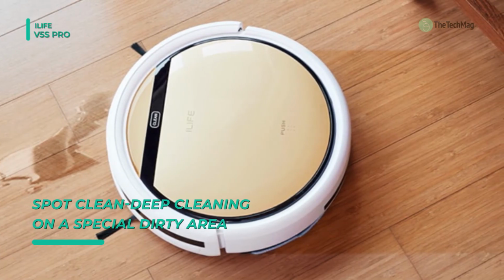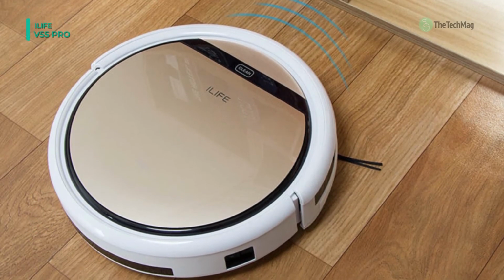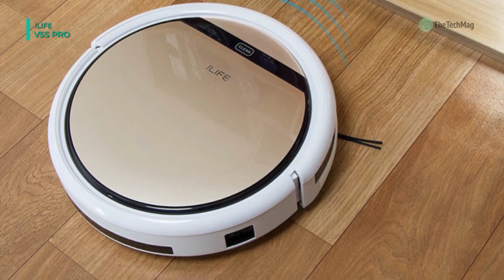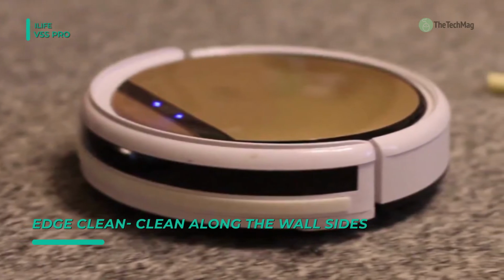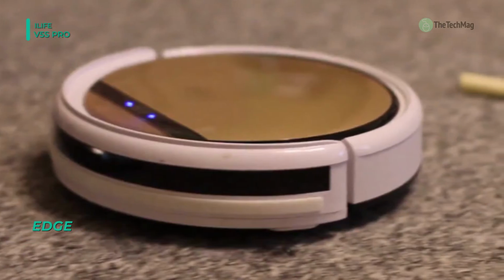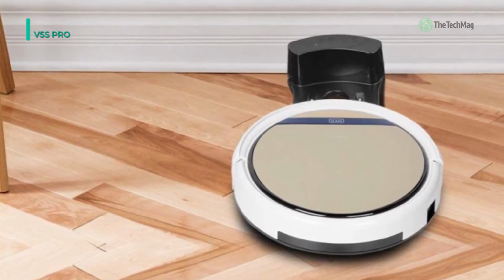With the help of front obstacle sensors with TPU bumper, it can avoid barriers and protect your furniture. It is noticeably slimmer than most robot vacs, rising only 2.76 inches off the ground, and it has a diameter of 11.81 inches. Also, it's fitted with a HEPA filter, which catches 99% of all dust particles. Another specialty is that it delivers power without being too noisy, with a sound output of 55 to 60 decibels.